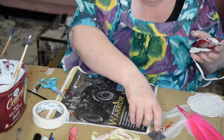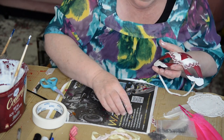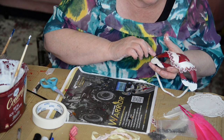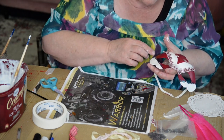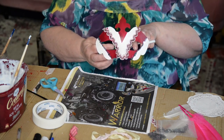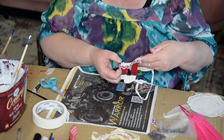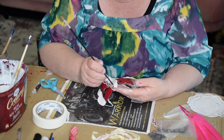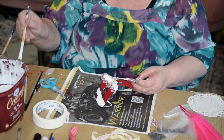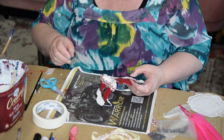I'm just going to tip a couple more out. Right, so now I hope that's clear and you can see that. Now we're starting to look a little bit more like a Venetian mask. And again, just press those down to make sure, and if it's not sticking really well, if the top part's coming undone, just add a little bit more. It's not a big deal. I've just knocked it too much while I've been adding the others.